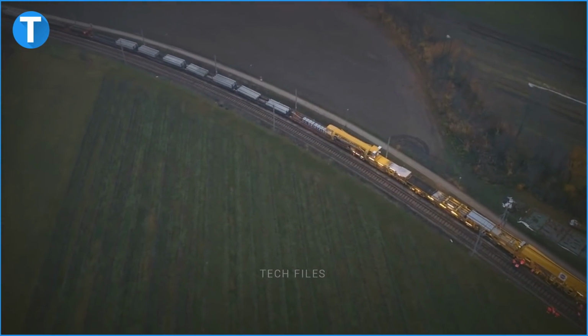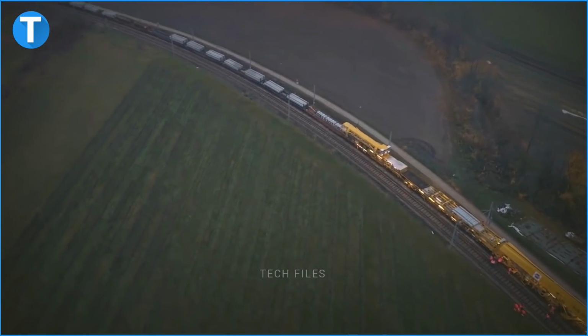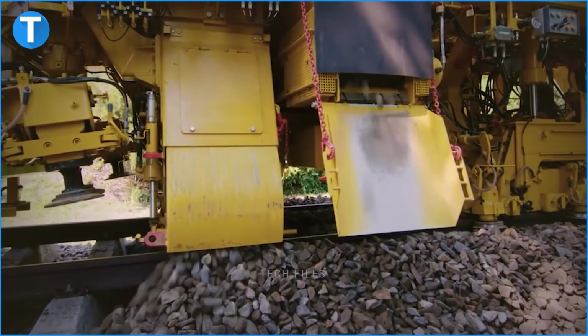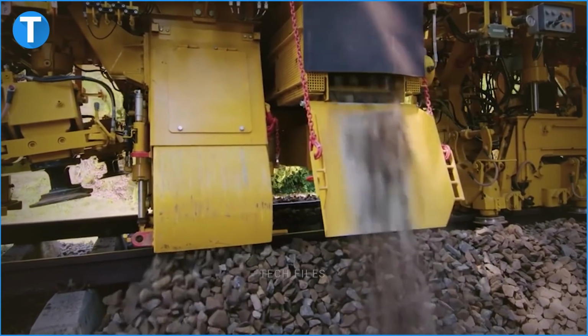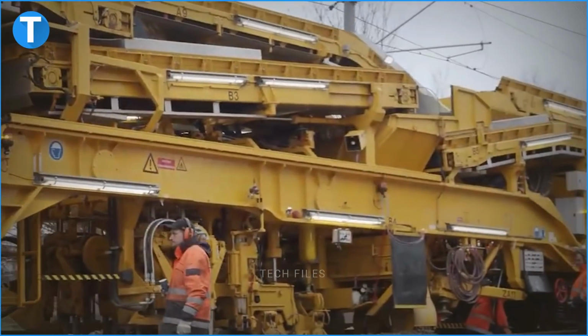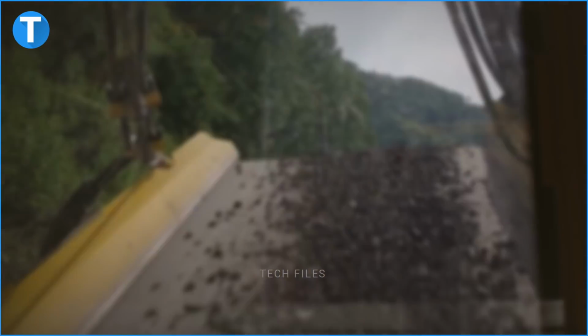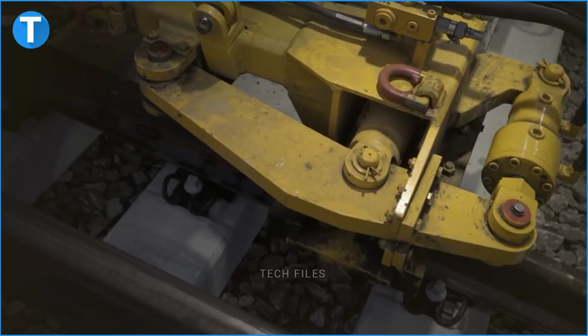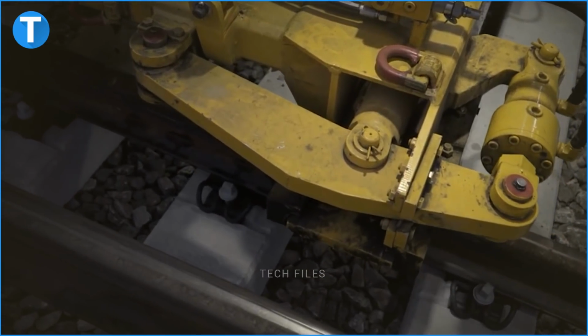It has a minimum working radius of 250 meters and can travel smoothly on tracks with a 30% gradient. It features a 30% reduction in CO2 emissions and a significant reduction in noise generation. The machine cleans the ballast before it lays the new sleepers. Its laying system can lay 10 sleepers every minute.